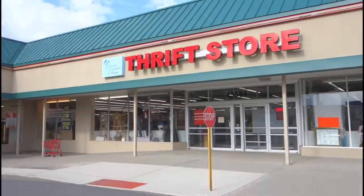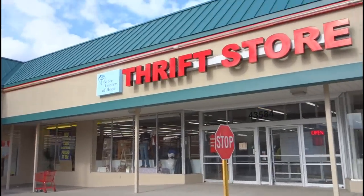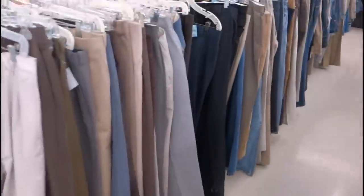Oh yeah, guys. I never showed you my ultimate thrift store secret. Check this out. All right, you landscapers. I do this like 3-4 times a year. Go to your local thrift store and you can get work pants galore for like 3, 4, 5, 6 bucks.